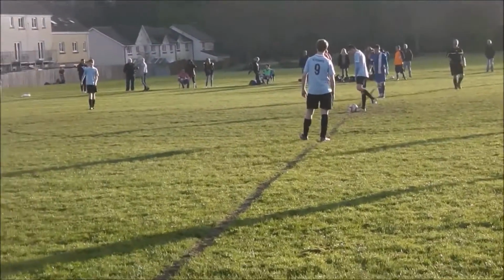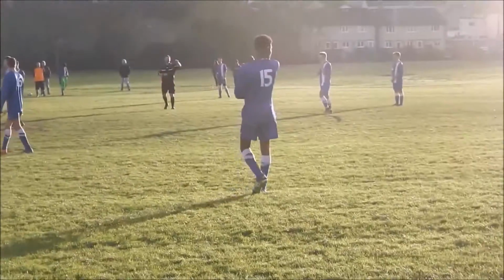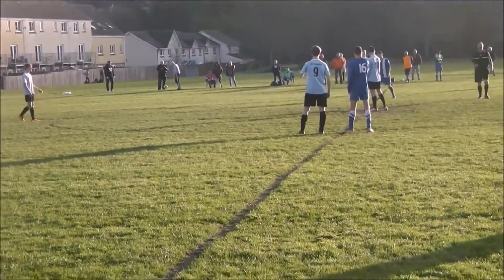Half-time subs, George and Nick on for Jamie and Courtney, which makes me think now that I missed Nick coming off for Jacob right back. Must have done. Bugger. They won't have any players on this touchline, will they?